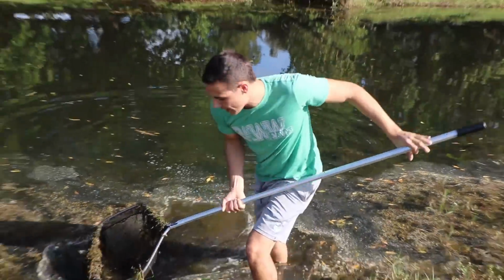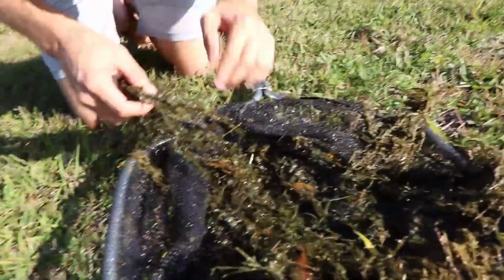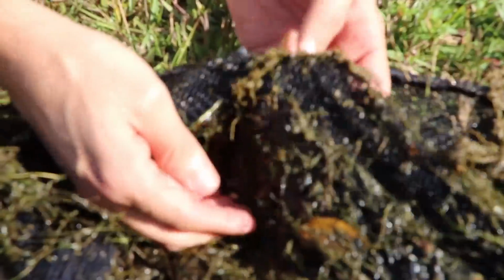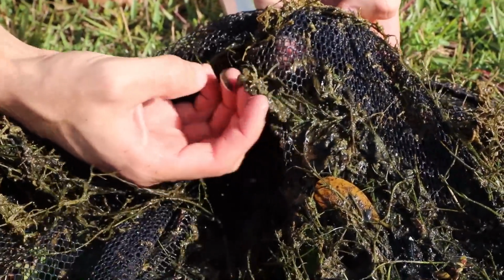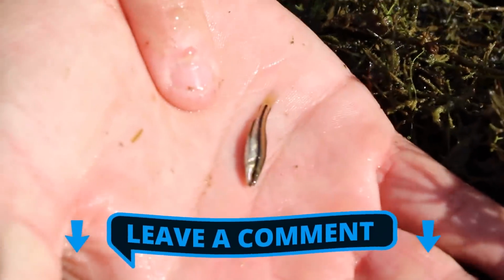I think you got some shrimps, bro. Oh my gosh, bro, I had to have gotten shrimp. I totally forgot that shrimps lived in here. Anything cool? See anything cool? Oh, what the heck is this? It's a baby largemouth? Something like that. Bro, what is this, a baby Jaws? Guys, comment down below. Is that a largemouth bass?